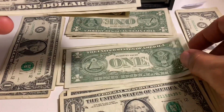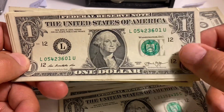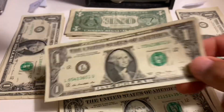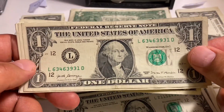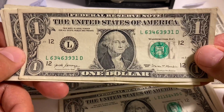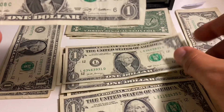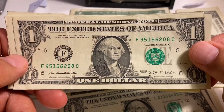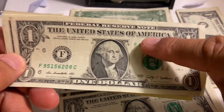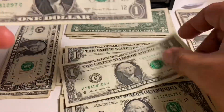This is another over-inking, a smeared over-inked 6 here. Smeared 4 as well, so definitely keep researching that. This one, also a bank seal. I've collected several that have the bank seal moved over to the left and over the O and 1. Same with this one. This one's moved over, and it also has some ink splattering here. So we'll check that out.